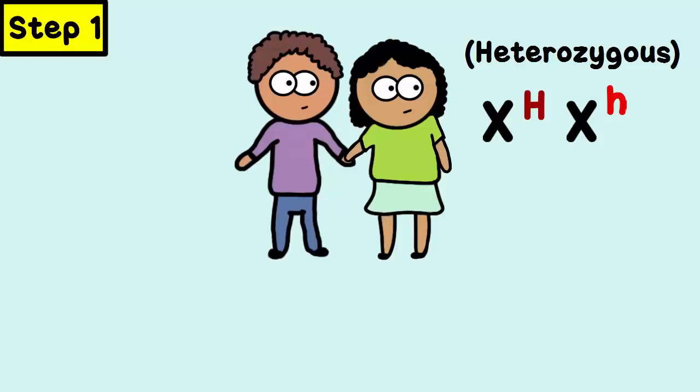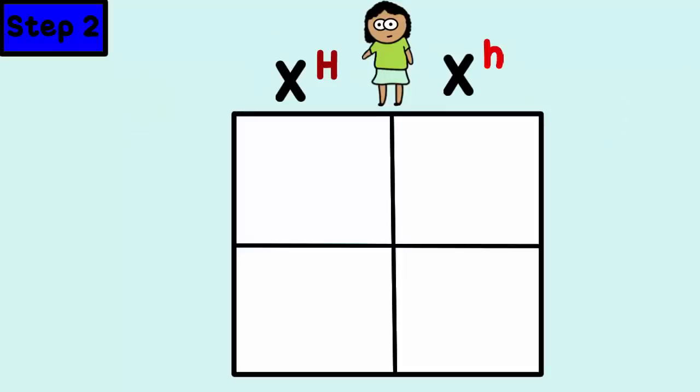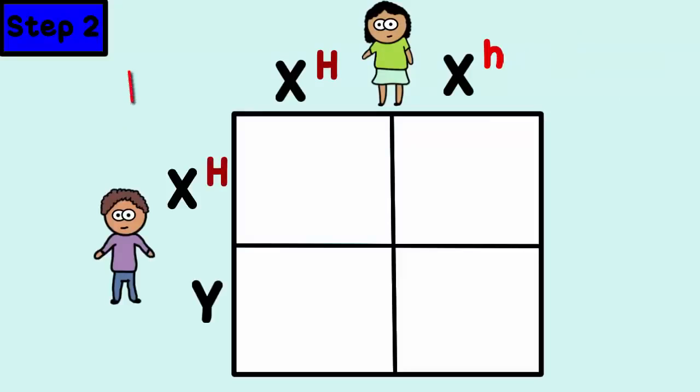She does not have hemophilia because of that dominant allele present, but she is a carrier. The male, if he does not have hemophilia, well, he must be X^H Y. There's no other option for him. Step 2. Place one parent on the top, outside of the square like this, and place the other parent on the left, outside of the square like this.